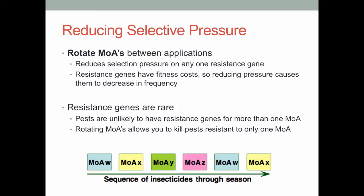So what do you do when you have to apply? Well, what you can do is you can reduce the selection pressure that favors a single resistance trait by rotating your modes of action between your applications. So essentially the idea behind this is that if you're changing your mode of action, you still have a lot of selection pressure favoring resistance, but you're going to be targeting and favoring different resistance genes every time you spray.